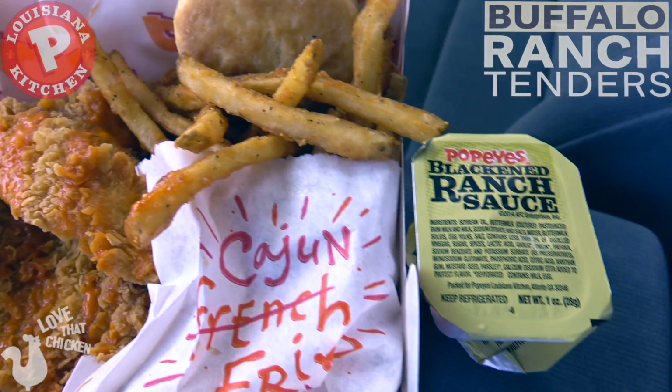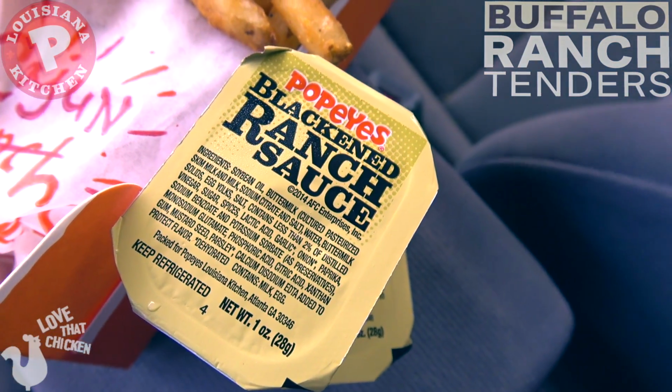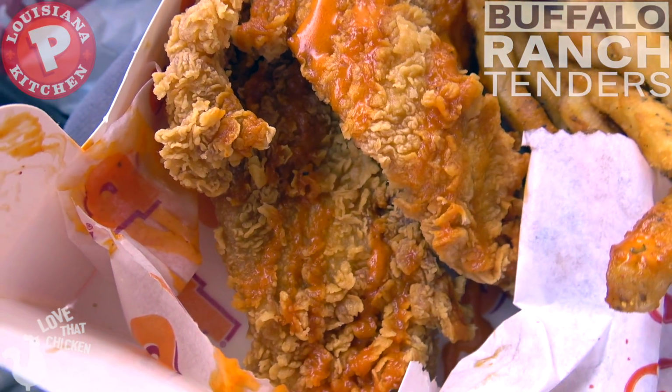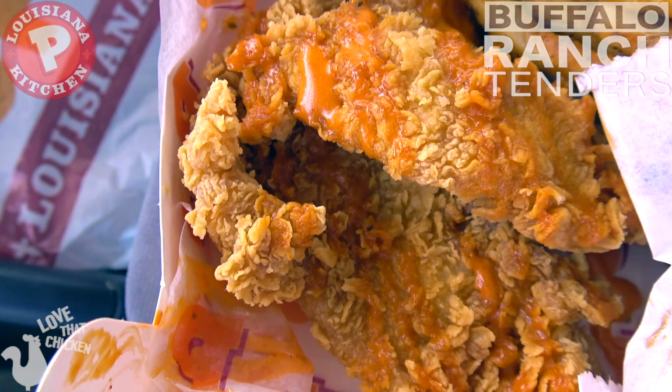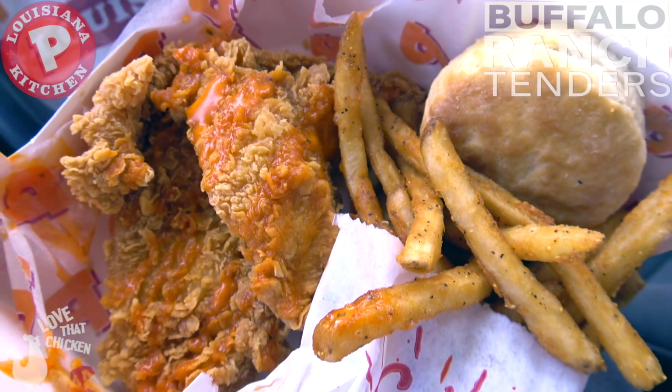Just on the side here, they showed blackened ranch, so I decided to go with that as well. You can't have too much ranch, and it's one of my favorites. But this is looking really good. Three tenders and a pretty generous amount of that buffalo drizzle there, looking really tasty. So let's see if this one's gonna deliver. It's the new Buffalo Ranch Tenders here at Popeyes.